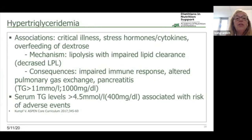Let's talk about hypertriglyceridemia. It's a common condition that you'll see in hospital in patients who have critical illness due to stress hormone release or cytokine release. And it's also seen in the setting of overfeeding of dextrose. The mechanism by which hypertriglyceridemia develops relates in part to impaired lipid clearance because of decreased function of lipoprotein lipase. The consequences of hypertriglyceridemia include an impaired immune response, altered pulmonary gas exchange, as well as acute pancreatitis.